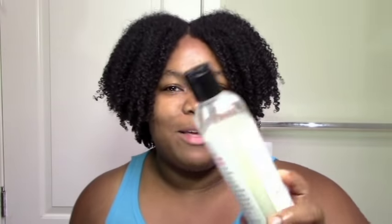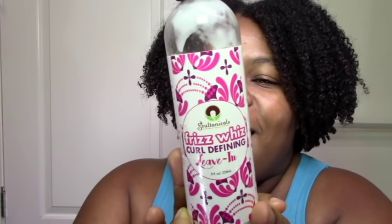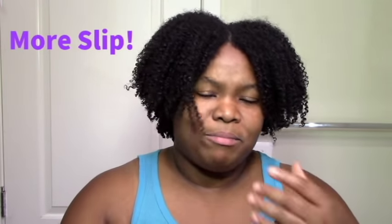So next I have another product from Soultanicals, the Frizz Wiz Curly Refining Leave-In. So this leave-in was everything. I loved it, loved it, loved it. It is my new HD leave-in. It beat out the Soultanicals Slip and Slide Nut Proof Hair Glide. It just feels more moisturizing, more defining, and probably even smells better. I just love the texture more and everything.